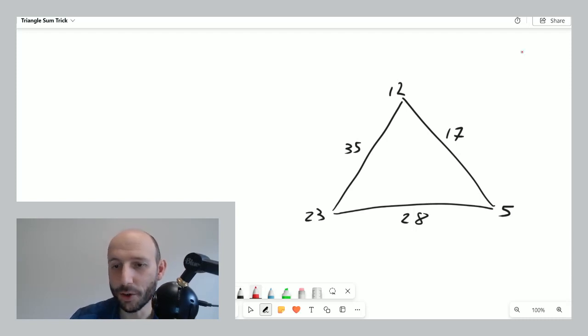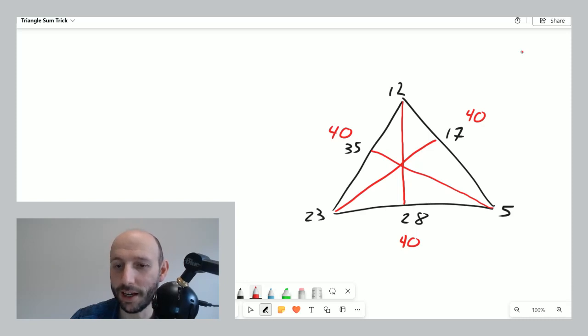Then you're going to draw a line from each corner to the opposite side and add those 2 numbers on the opposite corner and side. So in this case, you ask them 12 plus 28, and they would say 40. And then you ask them, okay, well, what about this pair of opposite corner and side? 23 plus 17. Ask them to add it. Well, that also happens to be 40. And for the last pair of opposite corner and side, 35 plus 5, ask them, and the answer, in our case here, is once again 40.